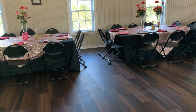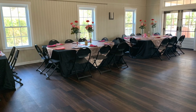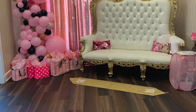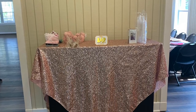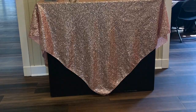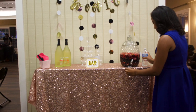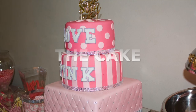And we had a lot of cute little bling things for guests to take home. We had little potted plants, artificial, for people to take home that we put thank you on. And the bar was a huge hit. I'm not much of a drinker, but apparently the sangria was a big hit.